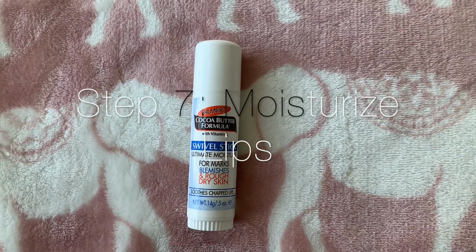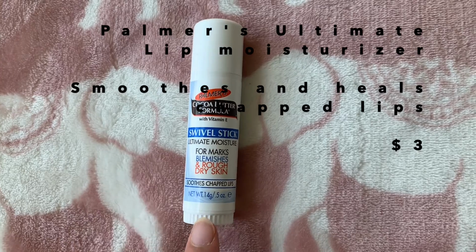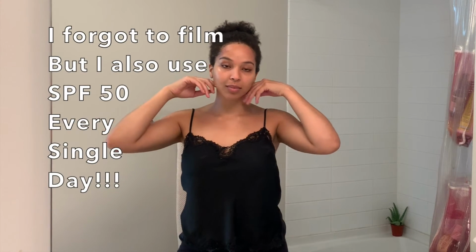Step 7, I am using the Palmer's Ultimate Lip Moisturizer. Again, I have to moisturize a lot in order for my lips to actually be smooth and not be super dry and flaky. So if you have the same problem, I would definitely recommend this one. It's a great product. And that is it for today.